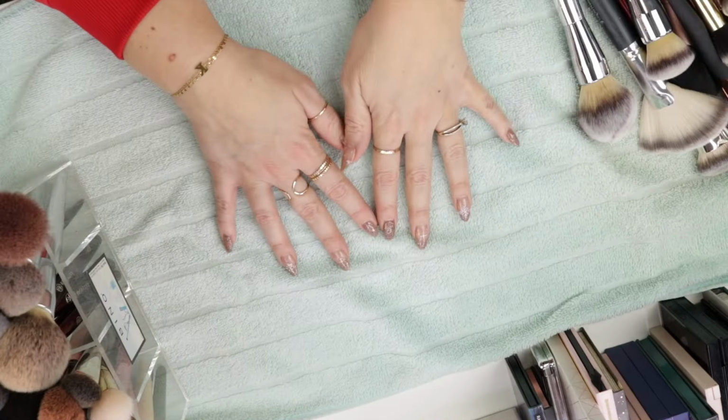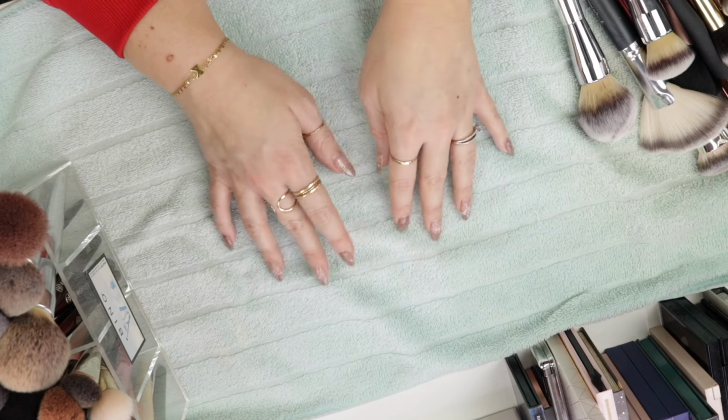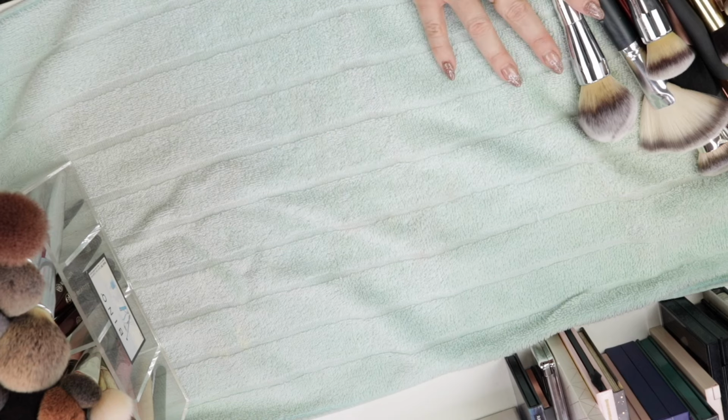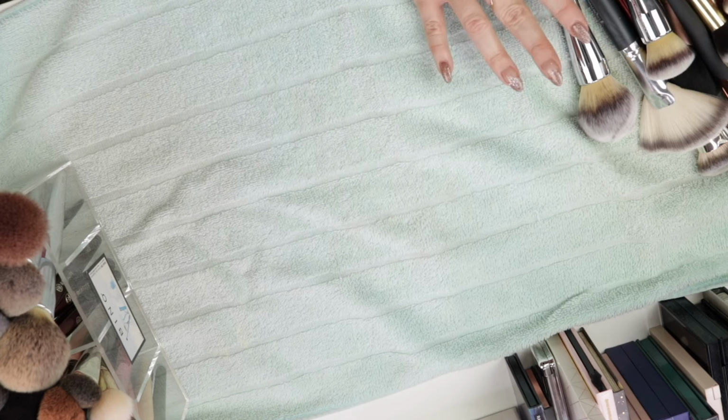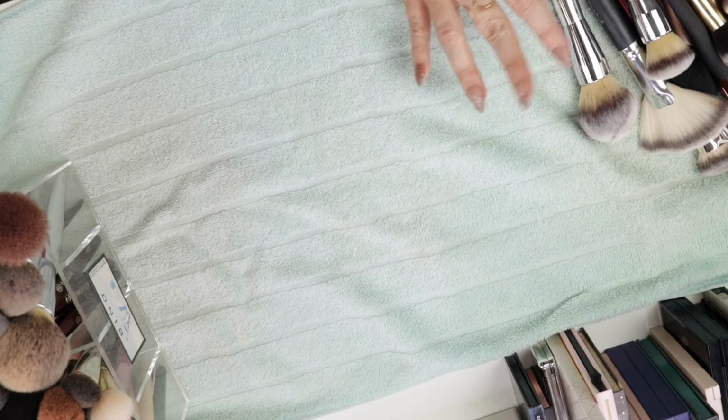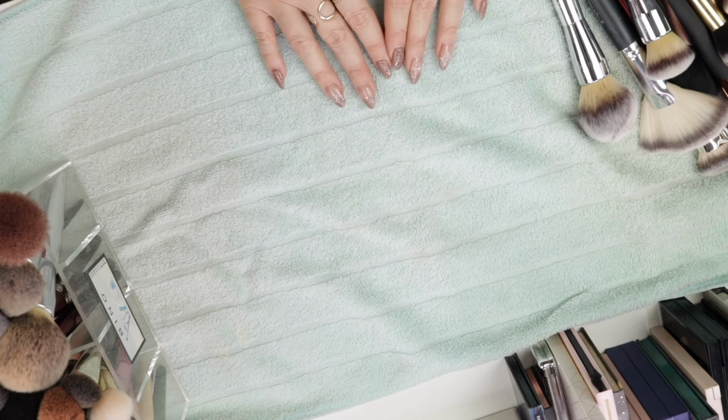I did put a towel down mostly just so we don't have a lot of clanking and banging around, because that would probably get really annoying for all of you. I do over here have some brushes set aside. I knew that I was going to be doing this declutter, so as I've been grabbing things, I thought, I don't need this in my life. I've just been putting them to the side. So I'm going to share those with you really quickly.